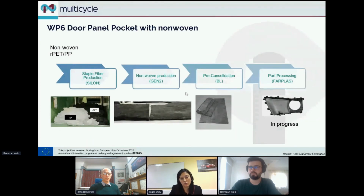Then next page, I will only say a couple of words about the non-woven side. Thanks to SILON for producing staple fiber, then going to non-woven Gen 2 fiber. Then pre-consolidation is needed for pressing, and at the moment Farplas is working on the processing of the door panel packet in the end.